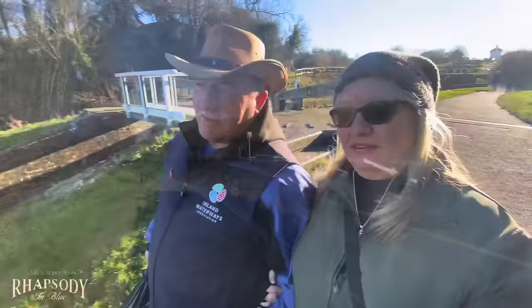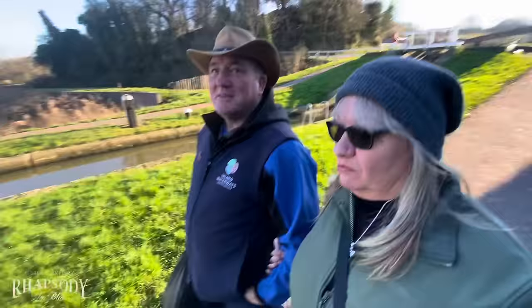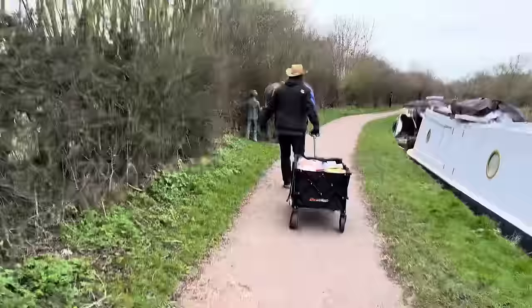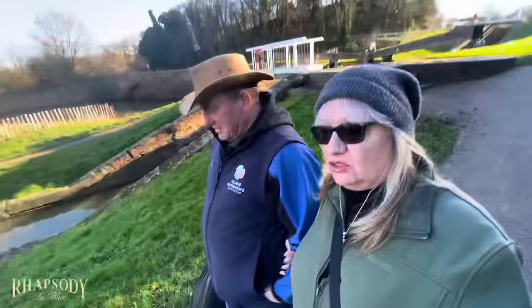Go for a little walk, haven't we? Walking down to the bottom of Foxton Locks, we're taking our rubbish for a walk, aren't we? Because it's been a couple more days, so more rubbish. We had a Tesco delivery yesterday and all the packaging that comes with shopping, honestly. Can't believe everything's in boxes, and then inside the box you've got another wrapper, so we just like to get rid of all the wrapping.